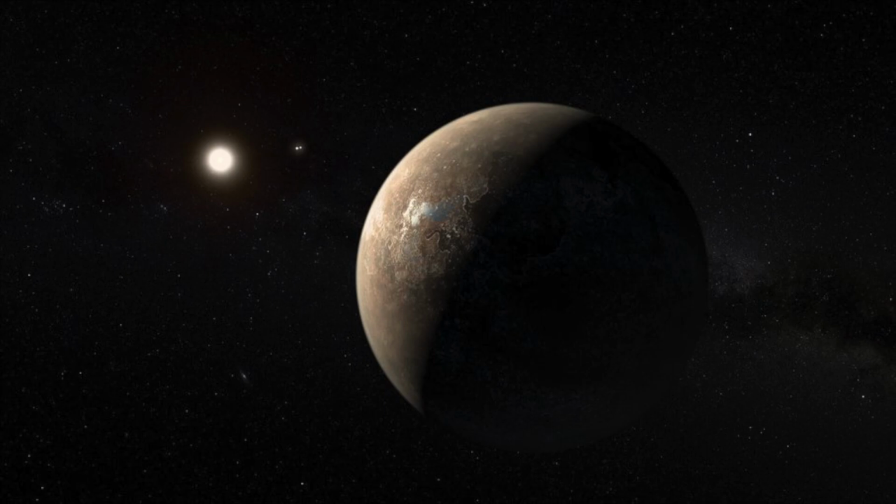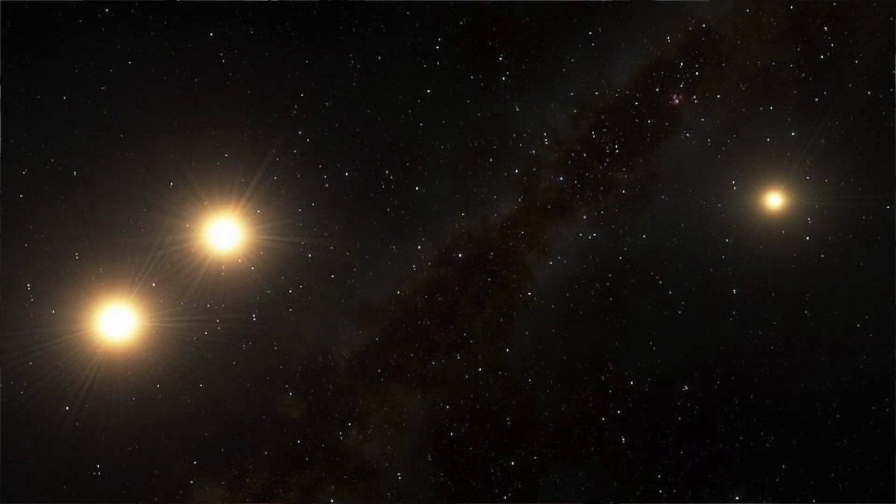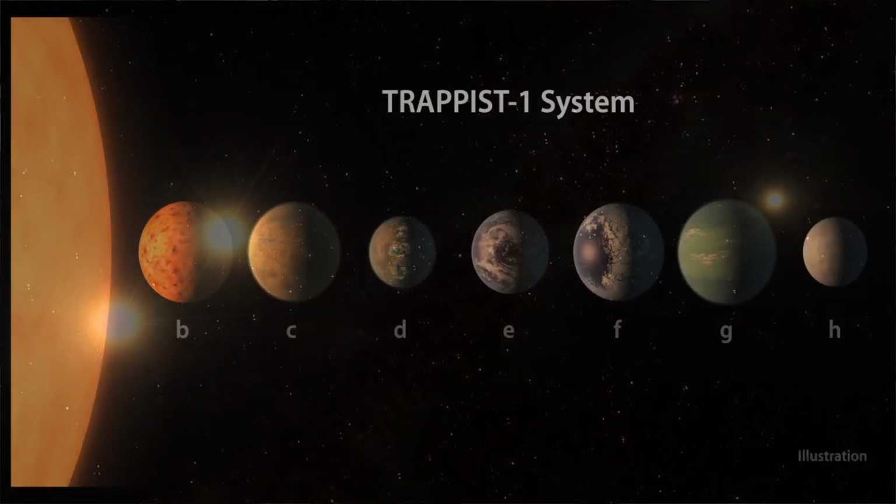Scientists are working to create an ultra-fast spacecraft that would reach the planet 20 years after it is launched and then beam home images. In our solar system, the planets circle one star, the Sun. But there are many solar systems that have 2 or more stars at the center. 91 Aquarii b is an exoplanet that is part of a triple star system.